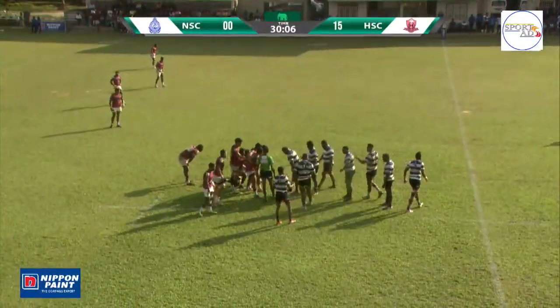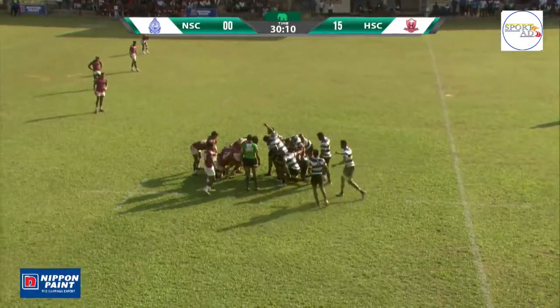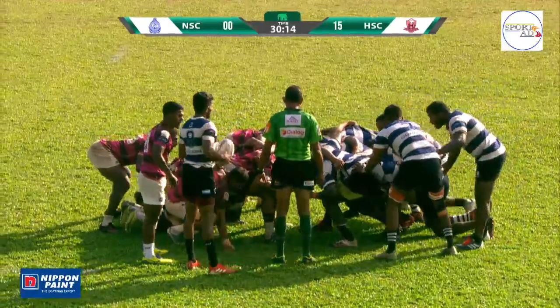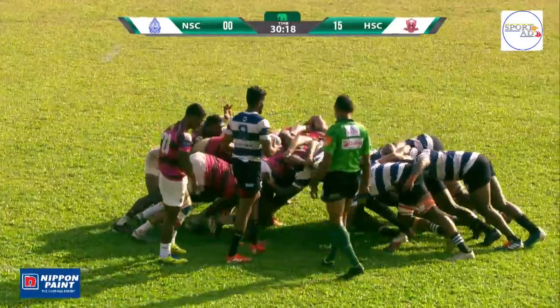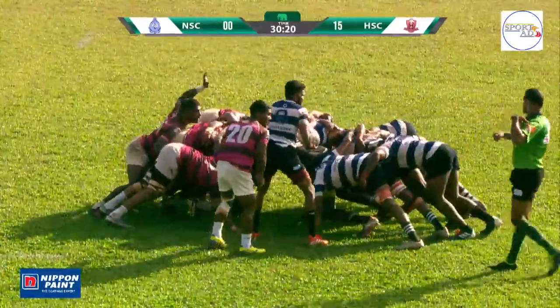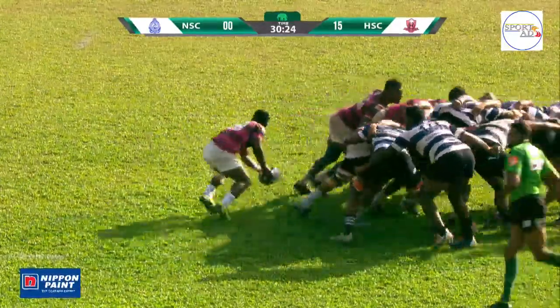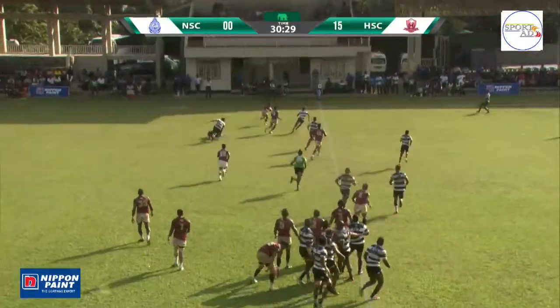Attacking opportunity to Navy in Havelock's half. 30 minutes into play. Navy 0 and Havelock's 15. Set! Their captain, Harsha Madhuranga, with the ball. Great line out, great scrum by Havelock's.